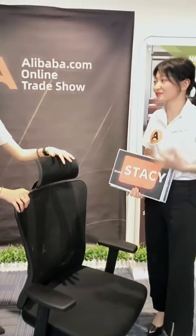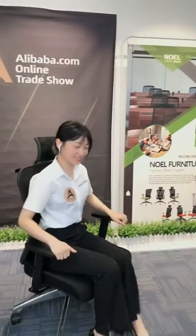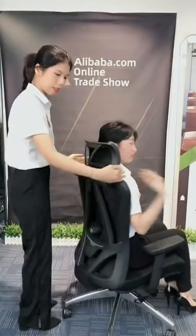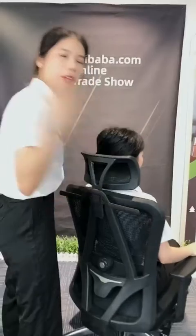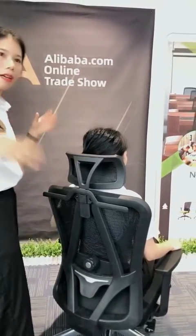So much time to choose from. You can try it. Okay, let me try it. It's comfortable, especially the back. It's wide enough. Yes, you can see. Very big, suitable for people, the back is big, long and high. And also, I see that the seat is wide enough. It is comfortable and very elastic.